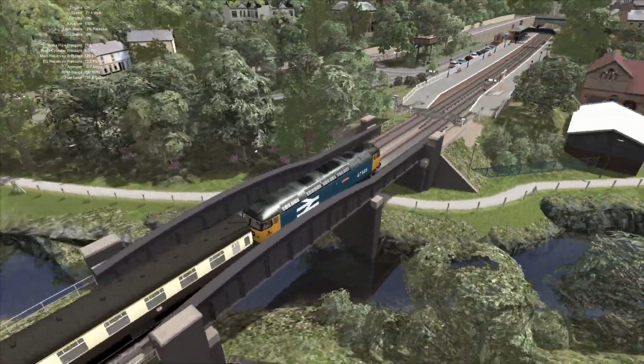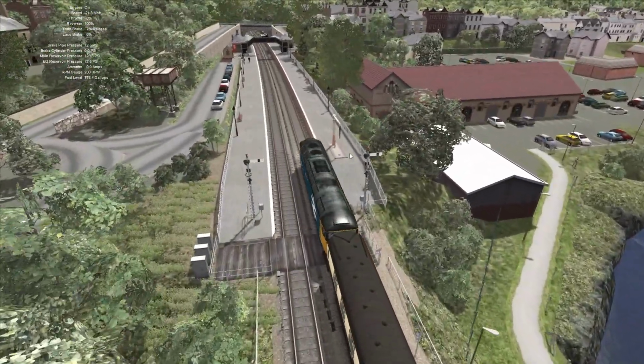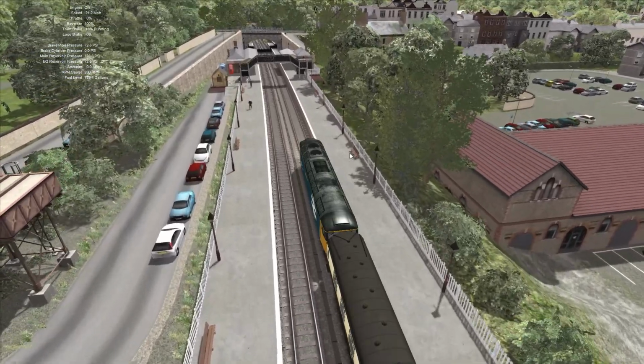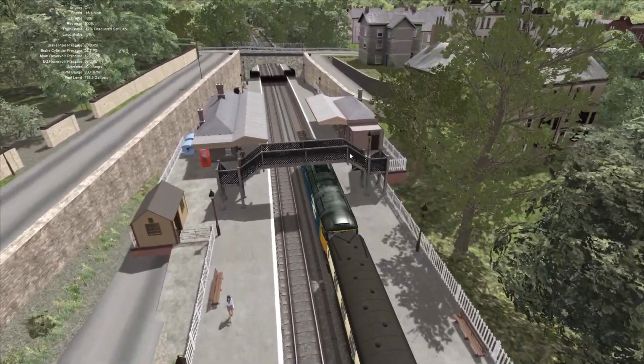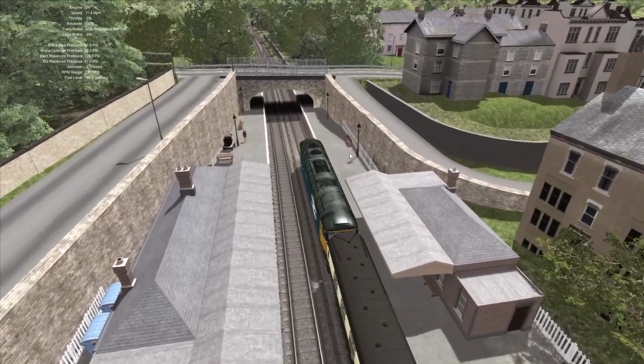But yeah, Jesus, this is brilliant. I love this place. This is fantastic. I'm going to take a good look round here. What a great place to end the video off at. Look, we've even got station buildings here now as well. It's not some crappy station with just an end, you know?